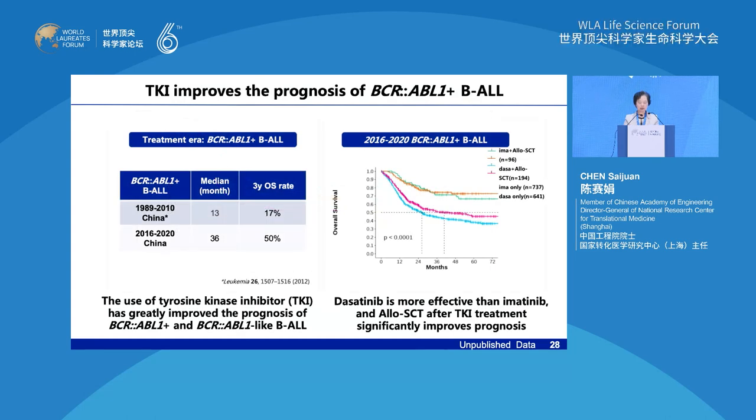In the years 1989 to 2010, the three-year overall survival rate of B-ALL with BCR-ABL was 17%, while in the years 2016 to 2020, the three-year overall survival rate was greatly increased to 75%, thanks to the use of tyrosine kinase inhibitors, TKI. Allogeneic stem cell transplantation after TKI treatment significantly improves prognosis.